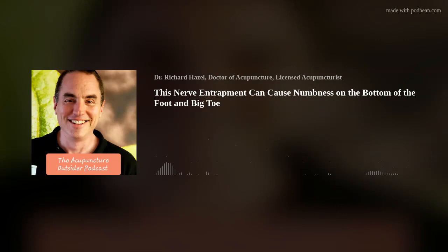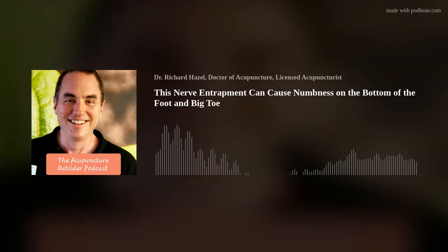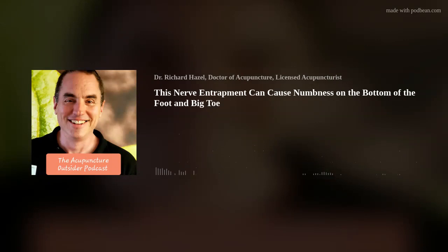Pushing to the depth that your needle needs to be is the best, most accurate way to needle a muscle that's more deep than just the superficial area.